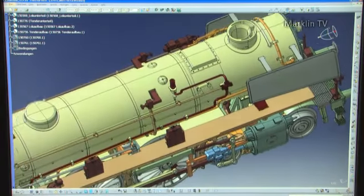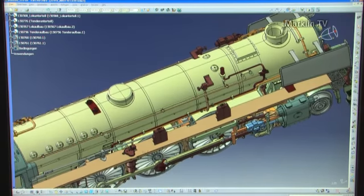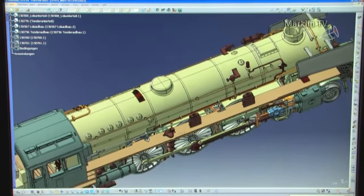Also in Göppingen, the production of this beautiful locomotive starts with the boiler.